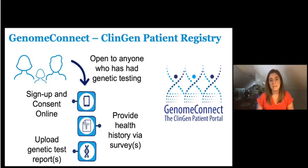Genome Connect is open to anyone who's had genetic testing regardless of results or diagnosis, so it's not gene or condition specific. Participants enroll online, consent to de-identified data sharing and recontact from the registry. They provide their health history through patient surveys, and they upload a copy of their genetic test results to their online account.